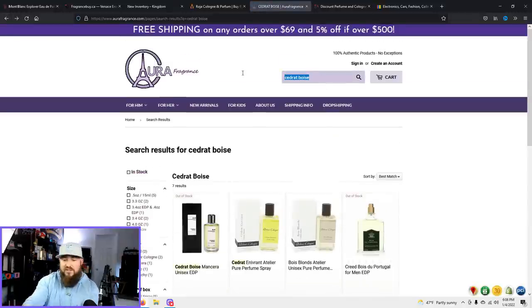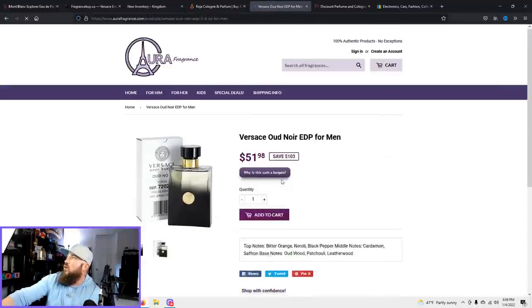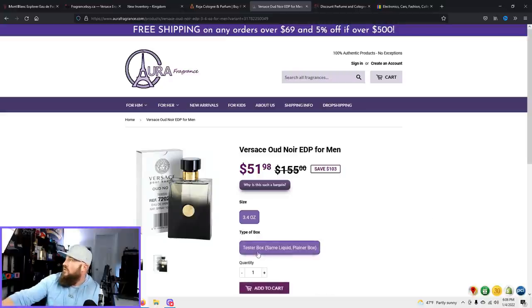But just out of curiosity, let's type in Versace, random designer fragrance house. Oud Noir, that's always sought after. $51.98, you can get a 100 milliliter full presentation bottle. That's a great price. No, it's actually a tester, so the bottle still comes with the cap, but it comes with a white tester box. For me personally, I could care less. As long as it has a cap, I buy the tester every time. It's the same fragrance. Anybody that worries if it's different, weaker, or stronger, it's the same damn fragrance. I don't have to have the retail box. I'm good with the white tester box.